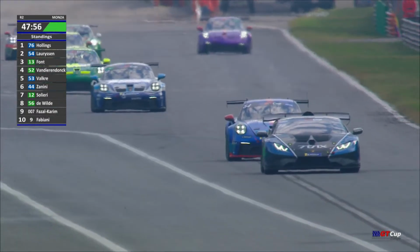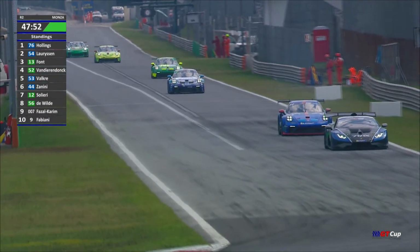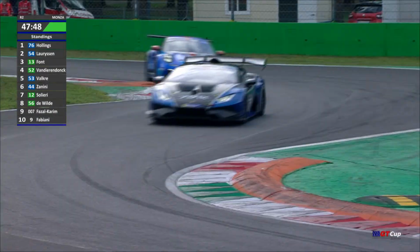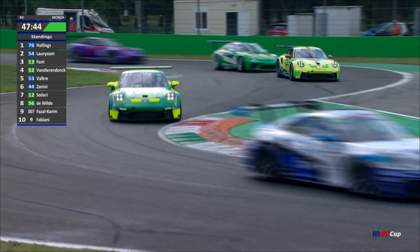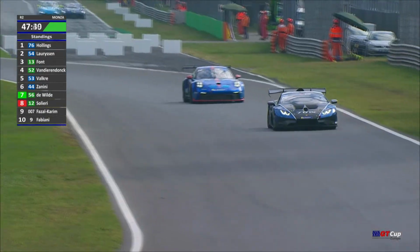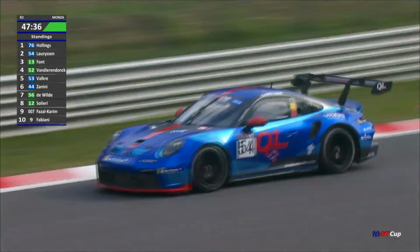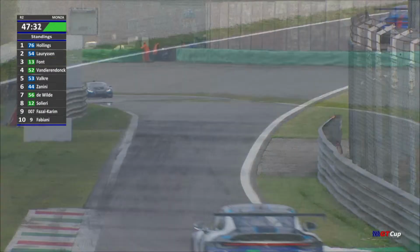You can see the front end of Jan Larijsen's car just flapping. That's the bonnet. Now, did that have something to do with the contact around turn 1 at the very start of the race? Remember, it was Charlie Hollings who had a brief spell of contact between him and Jan Larijsen, not to mention the throw-in as well. You see there, Lucas Valkyrie just cutting across the circuit as well. They really are battling for position right now. John de Wilder has just gone ahead of Glauco Solieri for that 7th place as they're around the Curva Grande.